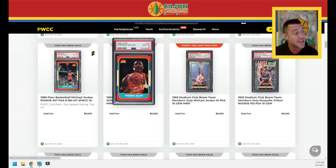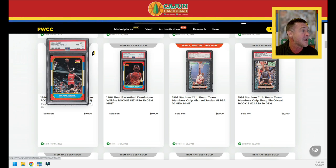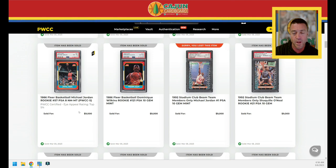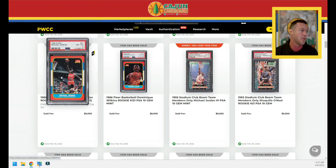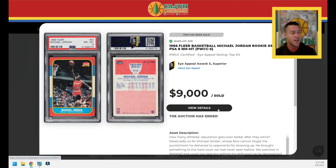86 Fleer Wilkins PSA 10 does 9,000 last night. And here's the one. This is the run, and I'm going to take you through it. We already looked at the Jordans, 1, 2, 3, 4, 5, 6, 7, 8. This is the 8 that I was telling you guys about that went bananas. And so you can't really look at the Card Ladder graph and glean anything from this particular sale, because this is an exceptional 8. I mean, look at the card. Look, if we click on it, let's make it bigger on your screen. So she said, I mean, you got to be kidding me.